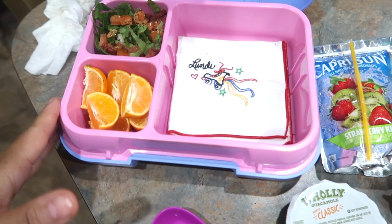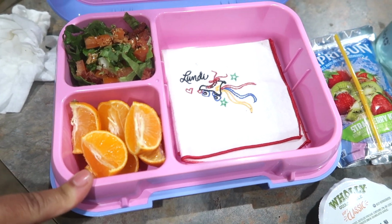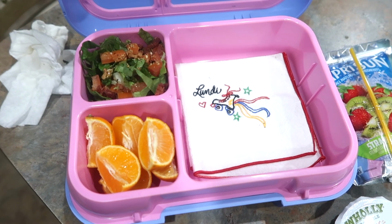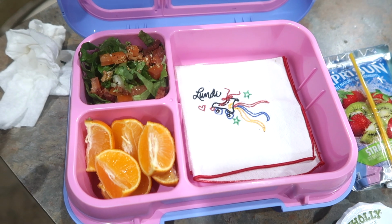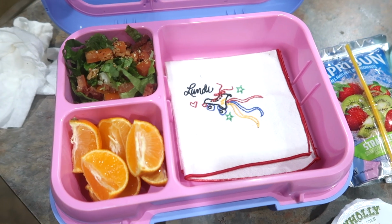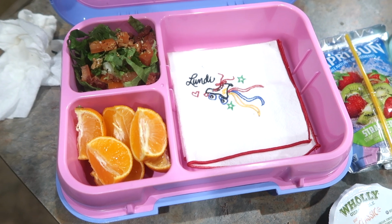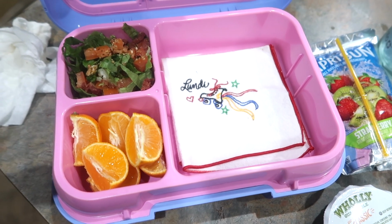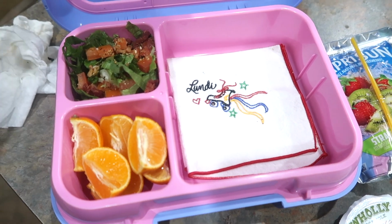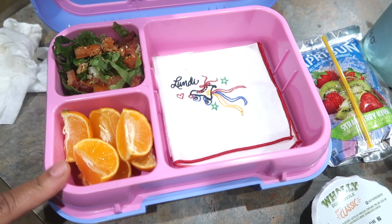So I think I might throw in a Go-Gurt squeeze because my daughter informed me that she's starting to be a little bit more hungry at lunchtime, and she has been eating a lot of her food, so I am going to probably just start incorporating one more side for her as far as her lunch. If she eats it, okay. If she doesn't, that's fine too. Yesterday I packed an applesauce, but she did not eat it. But I'd rather for her to have enough food than not enough food. I don't ever want my child to be hungry. So I'll be doing that.